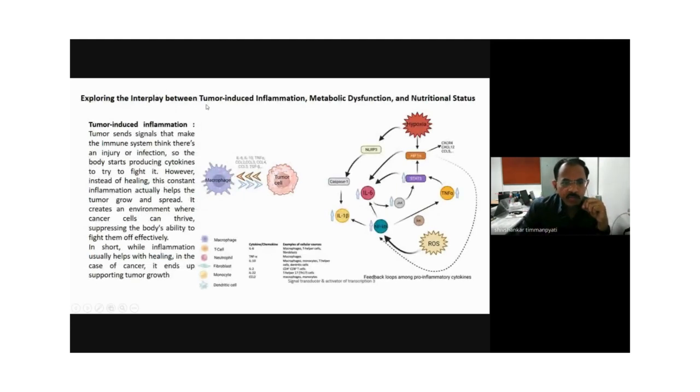Now, exploring the interplay between tumor-induced inflammation, metabolic dysfunction, and nutritional status, we will try to understand the mechanisms of why these biochemical parameters are disturbed. We all know the role of the macrophage. It is one of those WBCs, the white blood cells, which removes all the debris from the circulation and eliminates it from the body. And once the tumor cells are dead, they will be engulfed by it and thrown out of the body. This is what the macrophage does. It is something like a scavenger, you could say.